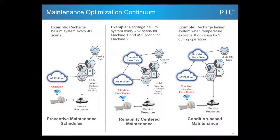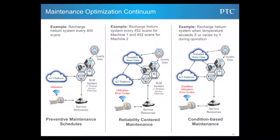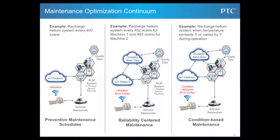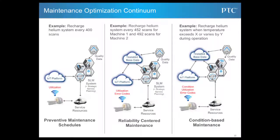And then further, same sort of thing with condition-based maintenance. So in this case, it's not a strict reliability limit, it's a condition. Recharge the helium system when the temperature exceeds X or varies by Y during operation. Reaching those two columns on the right, big cost savings. We're automating things, we're not repairing or dispatching technicians prematurely to fix a certain asset.